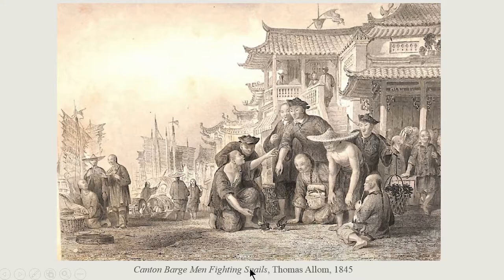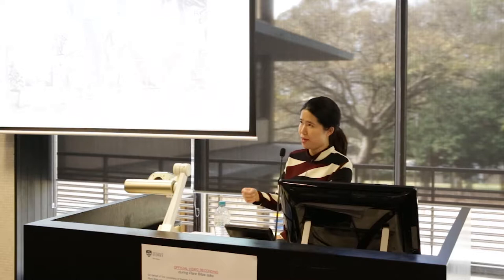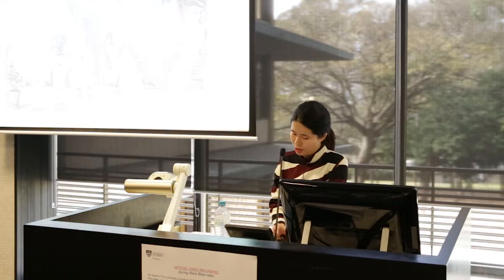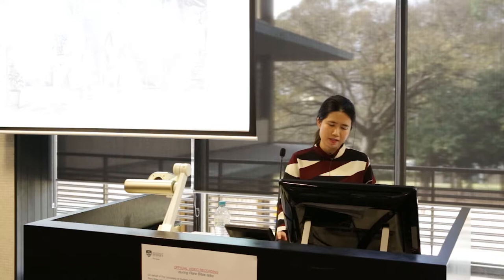This is my favorite. Ladies of Mandarin families at cards. As I mentioned, Orientalist painters like to depict women's boudoirs or odalisque life. So in Thomas Allom's case, he depicts the Chinese boudoirs in great detail, stressing a rigid social hierarchy, and also evokes a sense of isolation of Chinese women who always attached their fate to men. So they don't need to go to work, they just stay at home and play cards, and they have maybe a woman slave to take care of their children.